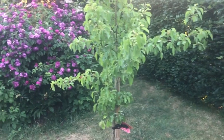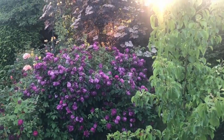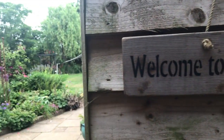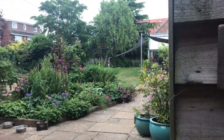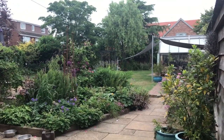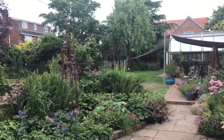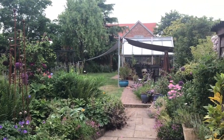And next, Hilary Fowler will now tell you about her garden. Welcome to the garden of the Paddocks in Pickersleigh End. My garden was started from scratch when we moved in. There was nothing here at all, and that was 30 years ago.